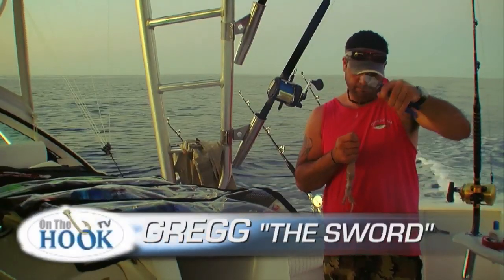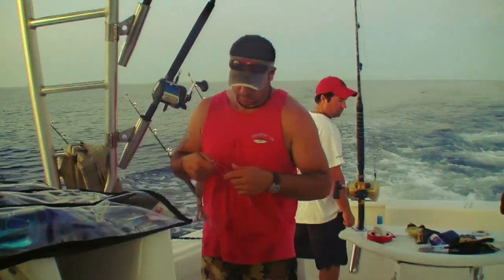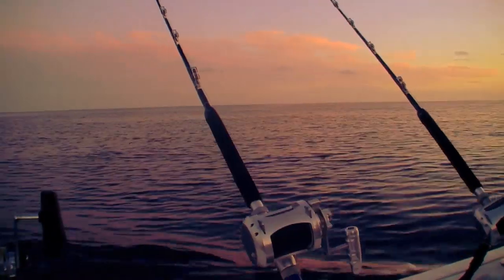We've got a specialist on board, Greg. He does pretty well on the night bite, and we'll see what we can get, and then we'll get back on the troll tomorrow. A few hours go by. We don't really see much action, and then we seem to have struck gold. We've doubled up here in the canyons. We're on the night bite.